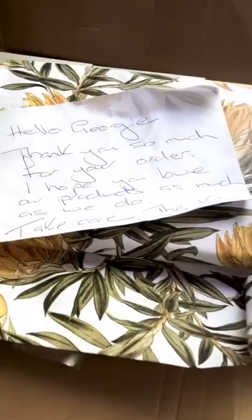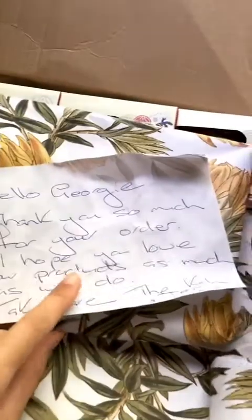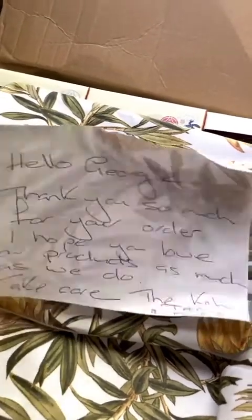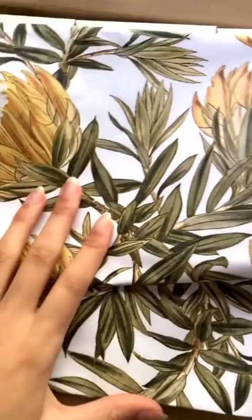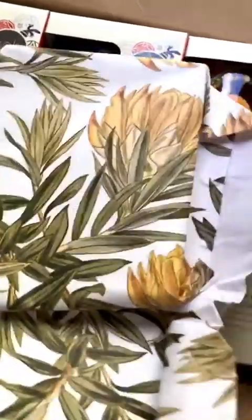So anyway, I'm going to take you over there, which is actually the box that I received them in. Shipping was really fast as well. I think it took just over a week, maybe close to two. So first of all, when I opened up the box last night, I couldn't wait, you guys. I saw this little handwritten note, which I thought was really sweet, that they took the time to write me something. And the journal came wrapped in this gorgeous paper, so this was a great choice as well.